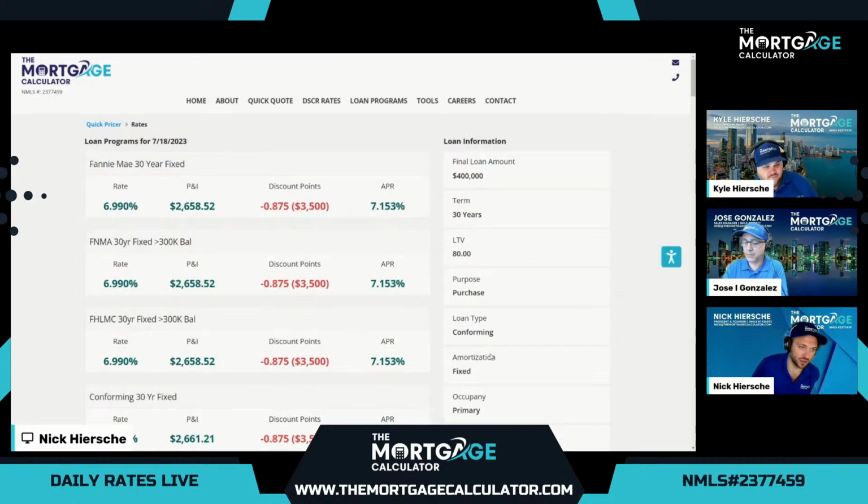conventional rates. Looks like about the same as yesterday, 6.99 rate, 0.875 discount points and costs, and a final APR of 7.153. So remember, the APR allows us to compare across the different programs, all of the costs included. So please key in on this APR here as we compare the different options.